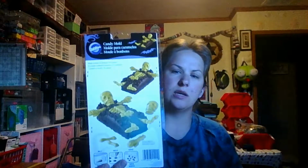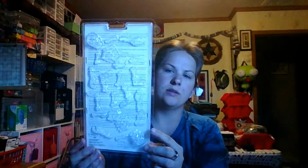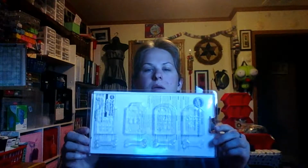And then, just as you walked in the door and past the clearance table, they had the Wilton candy molds, the plastic ones. I had found one with skeletons on it. And this is what the parts look like. So you can make 2 whole skeletons plus the parts, which I thought was really cool. And then I found tombstones with little bones to go with them. So I have 2 different things for bones. And then here's the back of that one. So that was the candy molds that I found.